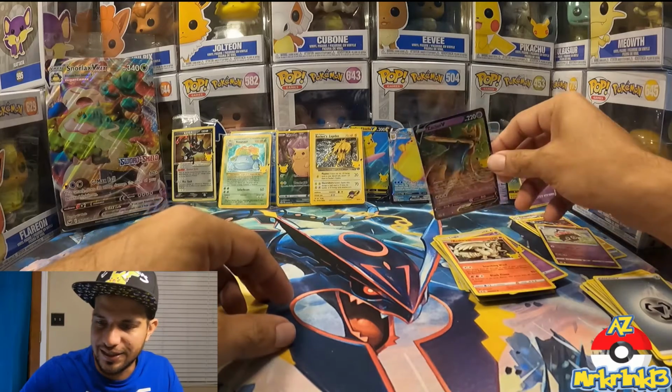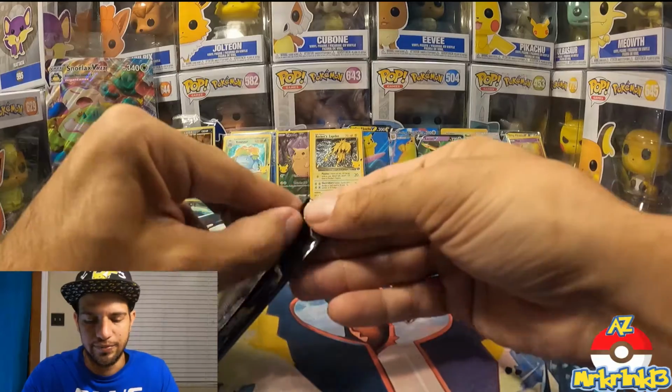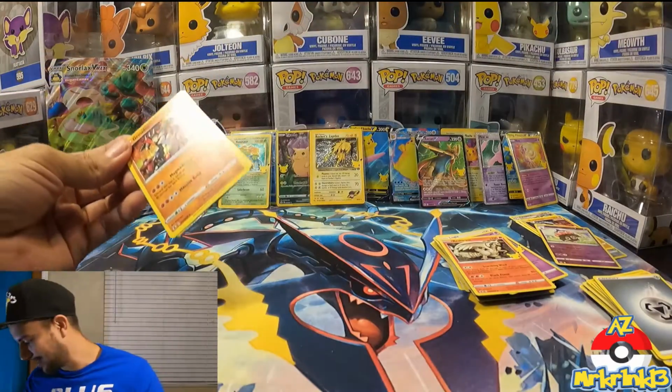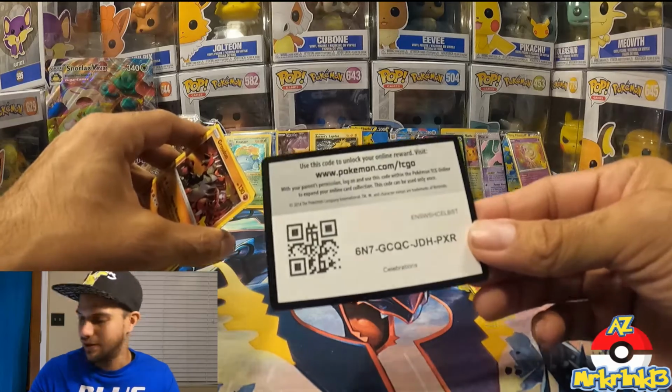I'm really excited about getting that book that's got the jumbo sleeves. Because I have a Zacian V Union box. I have a Mewtwo V Union. I have an Alakazam box. I have other stuff. And I didn't want to open it because I didn't know what to do with the giant cards. But now I got something to put them in.